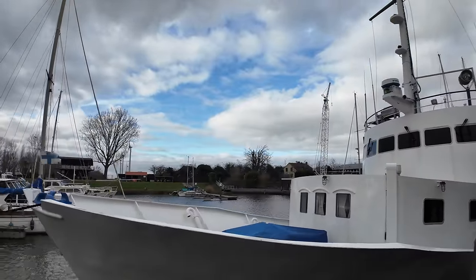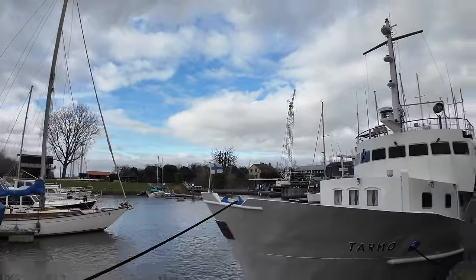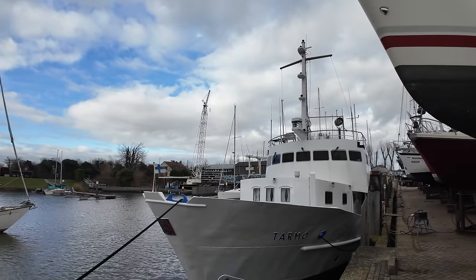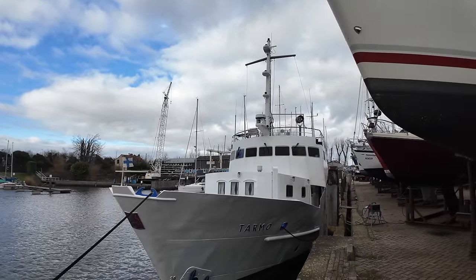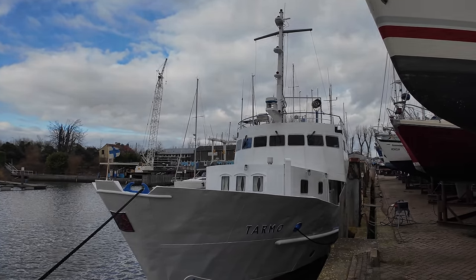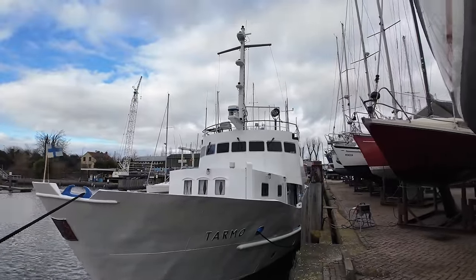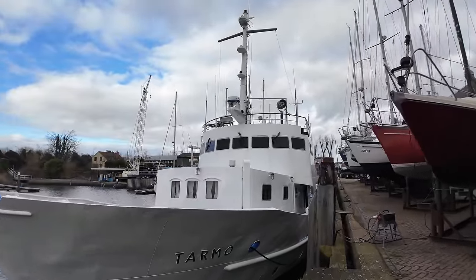For those not from a nautical background, what does this actually mean? Well, the round bilge hull translates to a smoother ride in choppy seas, whilst the 6.7 metre beam translates to lots of interior space. What an absolutely beautiful looking ship. I really can't wait to take you around this boat.